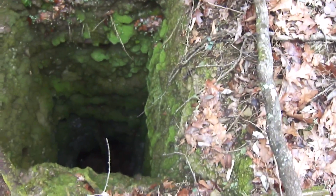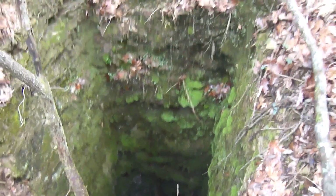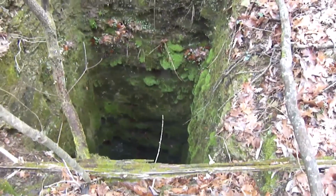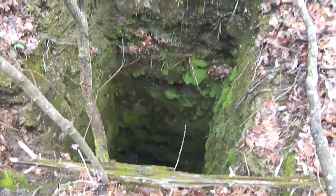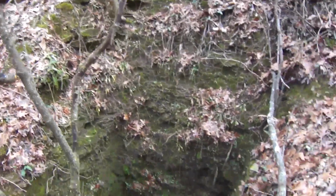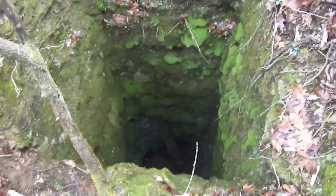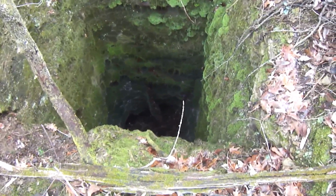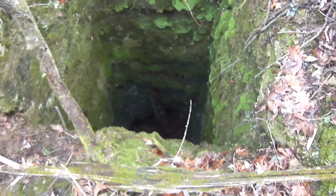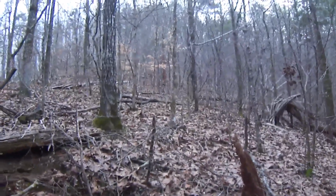These are early 1900s mines. But we're going to come back, like I said, maybe in a week or two, even earlier, and do this properly. You know, we've got to always practice safety, man. You just don't need to go down there without the proper equipment. But Mr. Boggs, with the equipment, he can do it. So, all right, on to the next site.